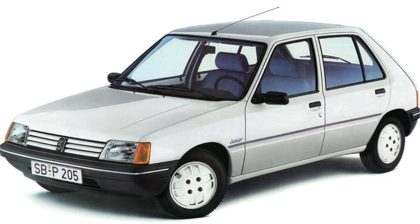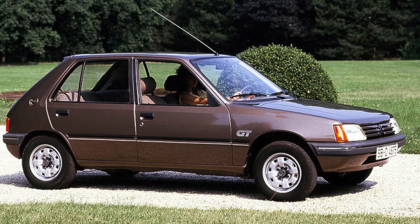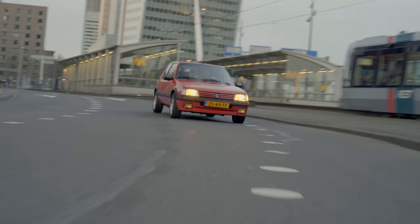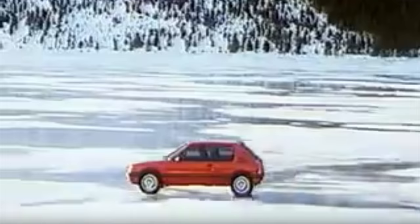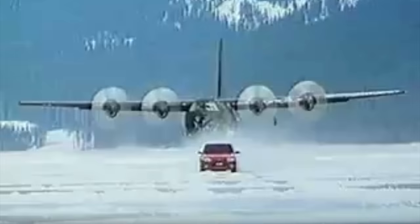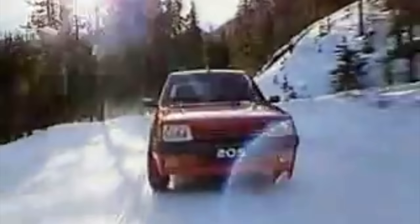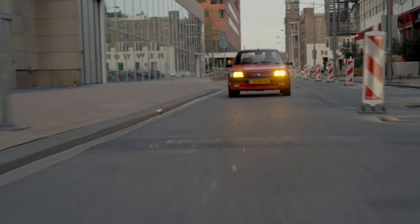The regular 205 that this GTI is based on is probably one of the best selling cars that Peugeot has ever produced. It was just a small economic car, but when they started to build a GTI, it was quick as well. In fact, the commercials pointed out that it was quicker than airplanes and helicopters and it could jump off ski jumps. Well, I think I'm not going to try that today.